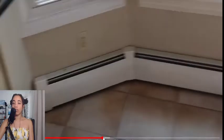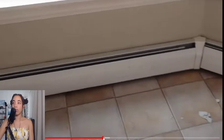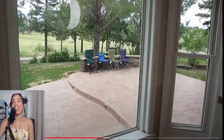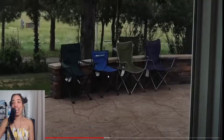So there is no AC, but there is heat when the winter comes, and we are all very afraid. My dad has brought the trashiest camp chairs ever, the only piece of furniture that we have. I like her windows though.